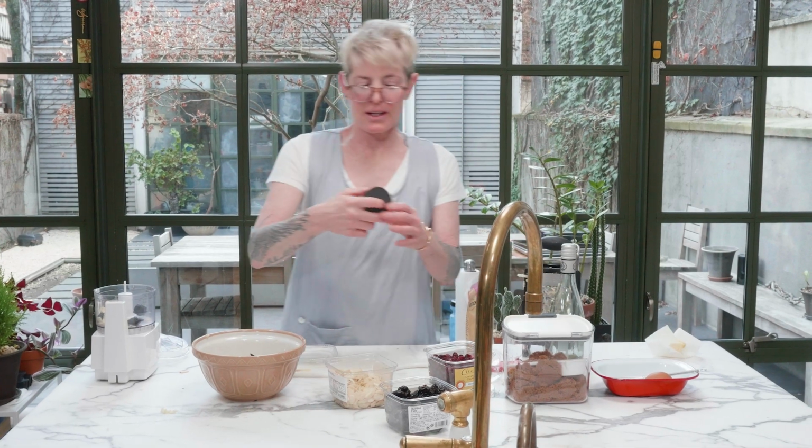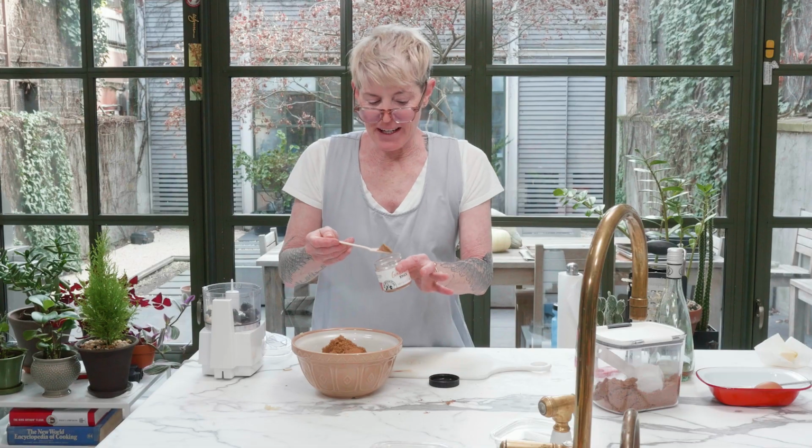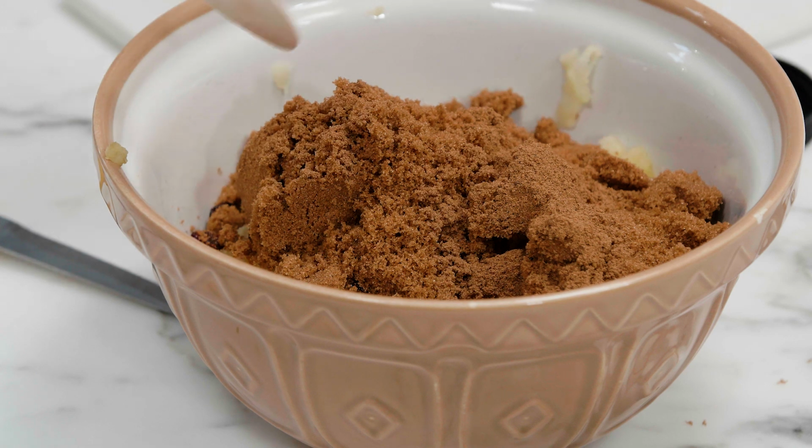Now I'm going to use the incredible gingerbread spice from King Arthur flour. It's ginger, cinnamon, nutmeg, cloves, and allspice. It makes it so you don't have to do it from five different little bottles. I'm just taking a little bit of this spice mixture and putting it in this section.